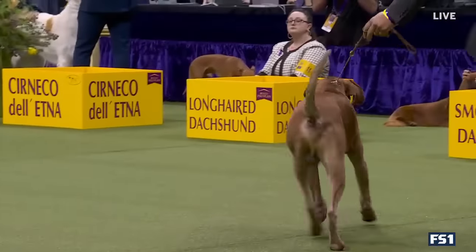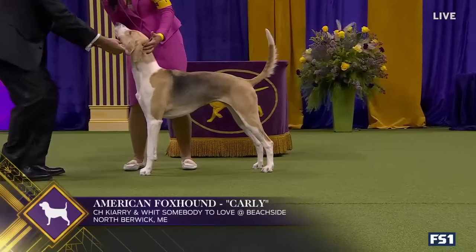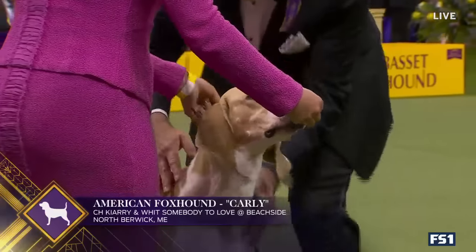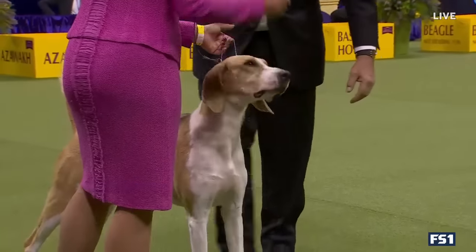The American Foxhound was developed to hunt fox and coyote over the rough terrain of North America. These hounds can hunt individually or in packs, differentiating them from English Foxhounds. They enjoy the company of both other dogs and humans and are jovial, if not clowning, in nature. This is American Foxhound, number 8.